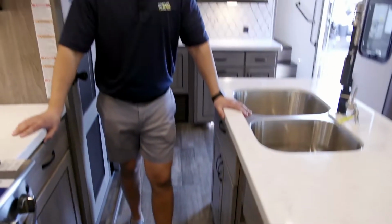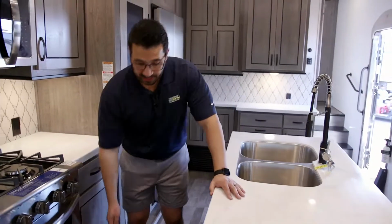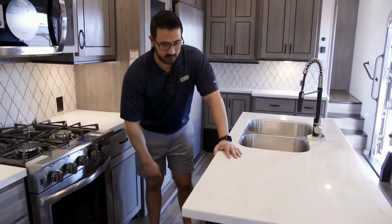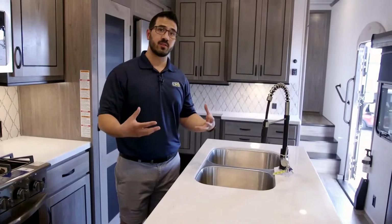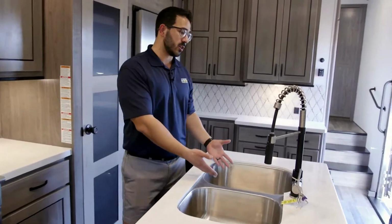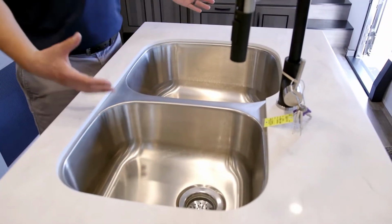You want to talk about an RV you can do some full-time living in, folks. This right here definitely makes that a lot easier. As you can just load up your dishwasher. You don't have to worry about hand washing anything. Now, if you do want to hand wash, you have some bigger pots and pans that won't fit in there, you can take a look at the size of the sink. I mean, this is a huge sink, right? And it's a big countertop too.